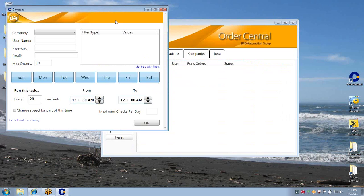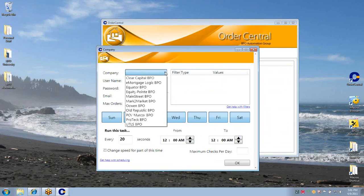All right, let's get back to the main tab here, and let's add a company. Right now, there are 7 companies available for AutoAccept. Pretty soon, there's going to be 3 auto notifies that are added, which is Equator, Mark to Market, and Main Street. So feel free to take a look at any of these: Clear Capital, eMortgage Logic, Equity Point, Aquin, Old Republic, PCV, Mercor, ProTech, and UTLS.